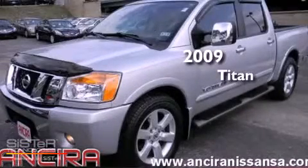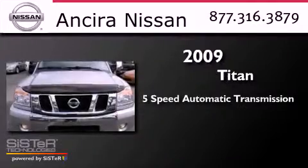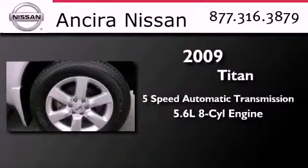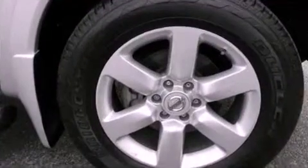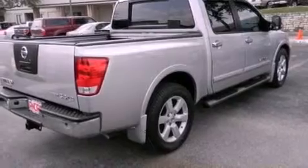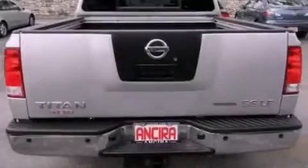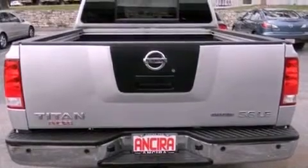This is a 2009 Nissan Titan. This truck has a 5-speed automatic transmission and a 5.6-liter V8. Its top features and packages include skid plates, Bluetooth cell phone integration, and the heated seats can warm you up in seconds, keeping you and your passengers comfortable the whole trip.